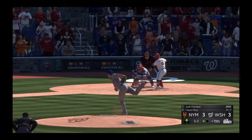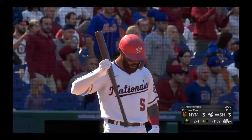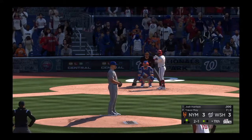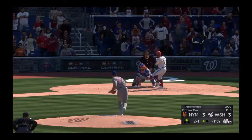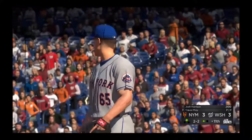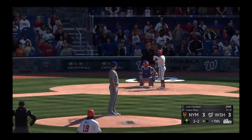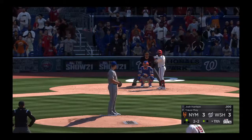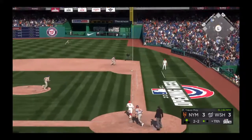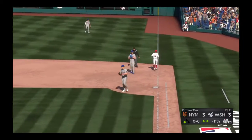The 1-1 pitch. Count to 2-1. Possible game winners at second base here with 1 away. Got him to swing under that one. It's 2-2. Here's the 2-2 pitch. Grounded up the first baseline. Only play will be to the pitcher covering, and the runner will advance to third now.